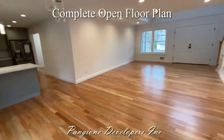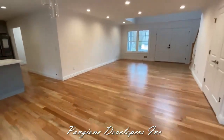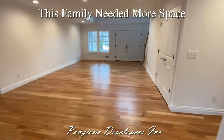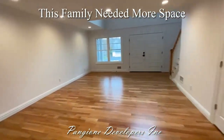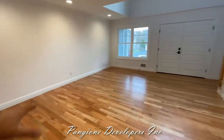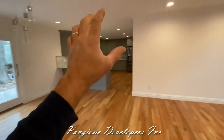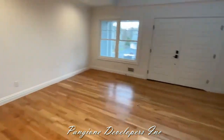They specifically said to us that they wanted an open floor plan. They wanted to walk in, and then everything was open. And what we ended up doing here is creating a nice space. They're going to have their living room area, their dining area, and then the kitchen. Everything opens, and then take a look at this.